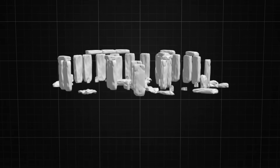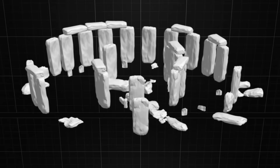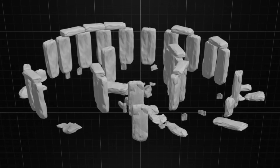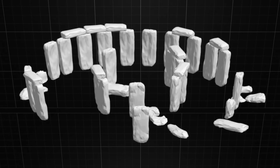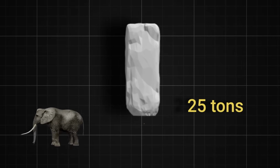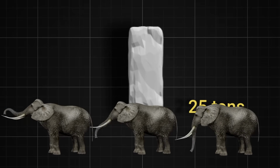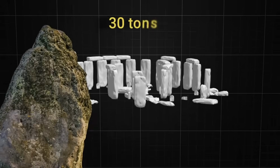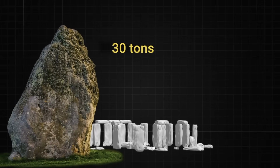You see, the Stonehenge site, located at Salisbury Plain in England, is made up of two main types of stone. There are the super heavy sarsens and the lighter and smaller bluestones. The sarsens each weigh about 25 tons. That's as much as 3 African elephants stacked together. The heaviest sarsen stone, called the heel stone, weighs 30 tons all by itself.